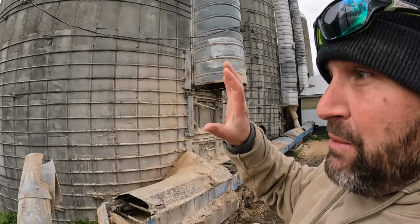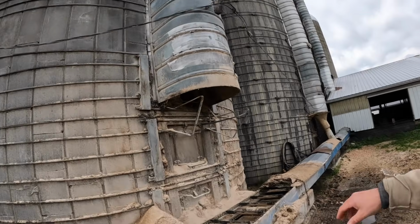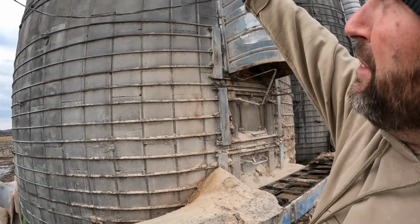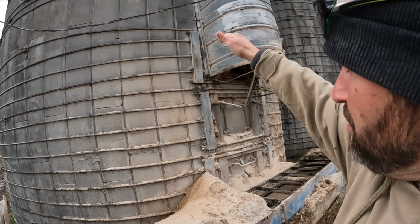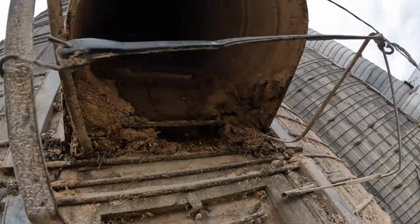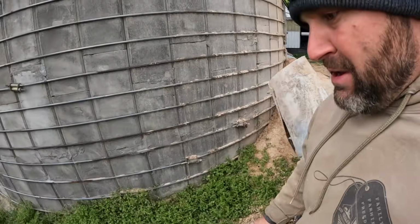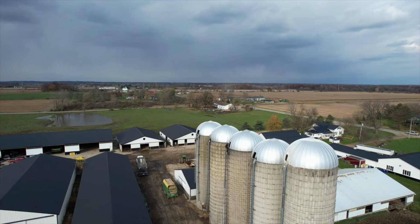A brisk 30-degree day with a heck of a wind breeze, kind of chilly out here. I folded this unloader up. This side of the grain had about 10 foot left in it. I went in there, greased it, serviced it, and hoisted it up, climbing to the top. Lonnie ran it up with the electric motor, and we were good to go.